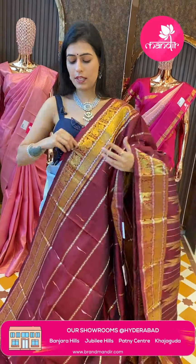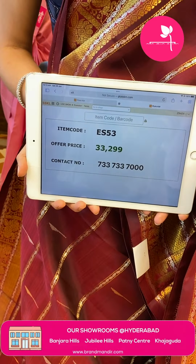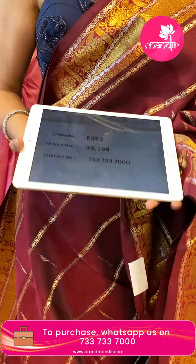And the details about this sari will be. The item code for the sari is ES53 and offer price is 33,299 rupees only. All that you have to do is take a screenshot and send it to us and know more details about us. You can also give us a WhatsApp video call to see more collections over here.